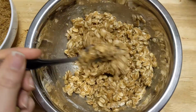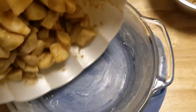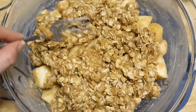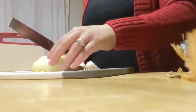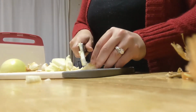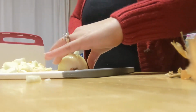You can use all butter or all coconut oil if you want. None of this really needs to be gluten forming or binding or flaky. It's just going to melt and get very toasty and very delicious. So you can see I put all of that into a buttered pan, spread the topping on top, and now I'm moving back over to the shepherd's pie.